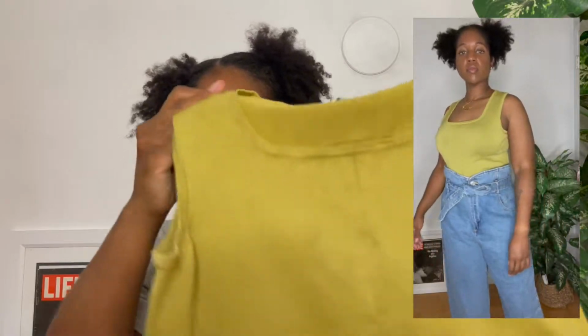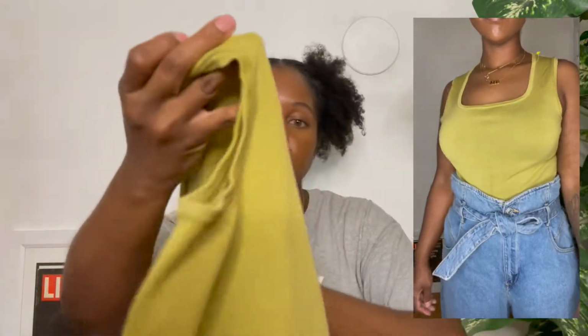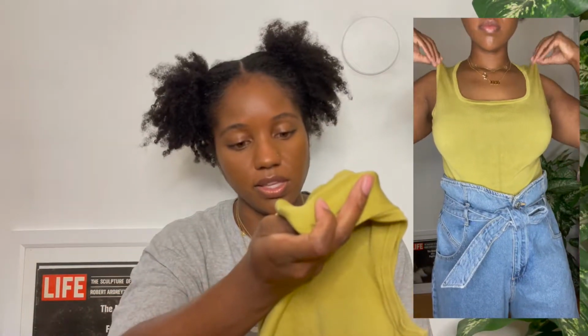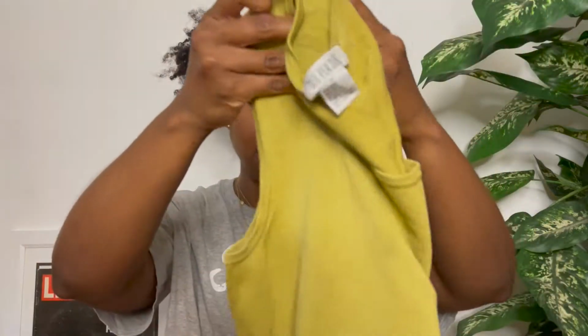I also was maybe thinking about cropping it, but I think it would be more versatile if I keep it like it is. So I thought this one's really cute, and this is actually silk. So it looks like a full knit, but it is 80% silk and then 12% nylon and 8% spandex. So it is really good quality, and yeah, so I should be getting a lot of wear out of this throughout the entire year.